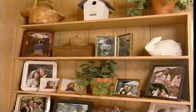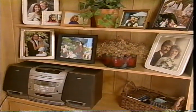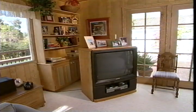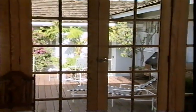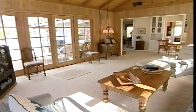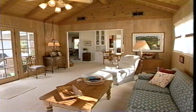Dick and Sally would also like to update their dated built-in shelves to display their many family photos. And we'd also like to build in this television so that when it's not in use, we can put doors over it. Some features, like the French doors leading out to the patio, will stay, but Sally and Dick look forward to a fresh new look for their family room. I think it'd be nice having three professional ideas and then throw Sally's in along with them, and I think we'll have something very, very nice.